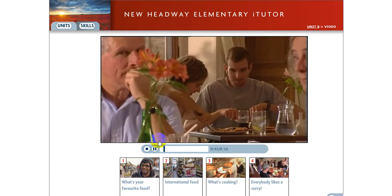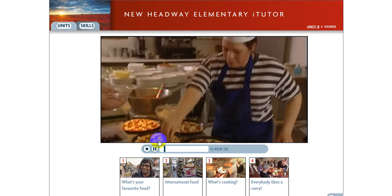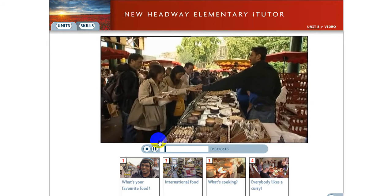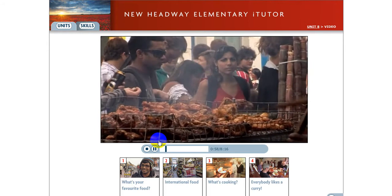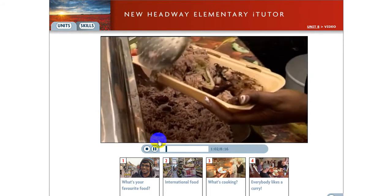But international food is popular in Britain too. There are a lot of restaurants, markets, and festivals where you can try delicious food from all around the world. How about trying some Jamaican jerk chicken with some rice and peas?